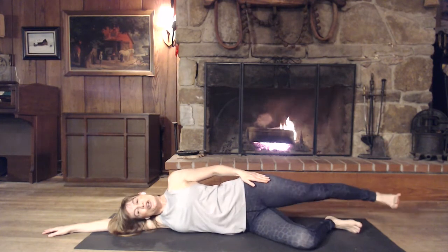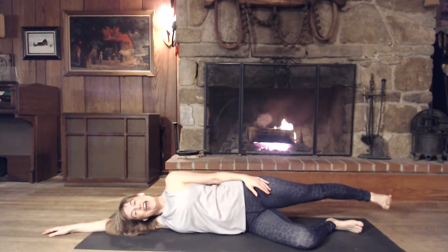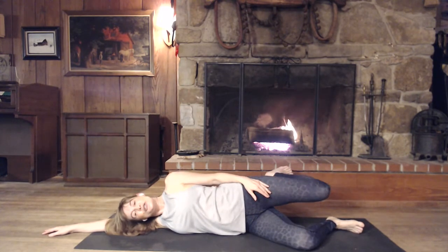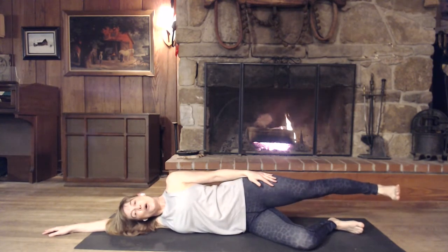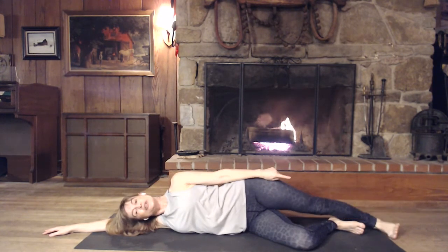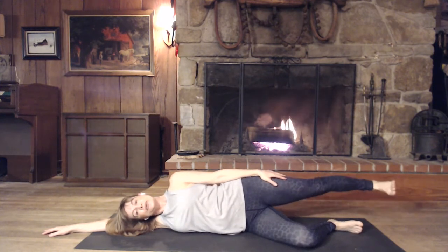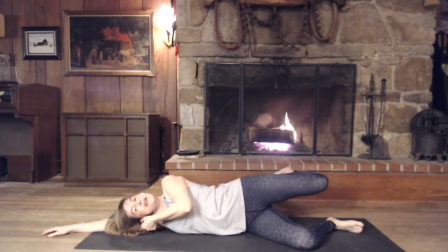Top leg, stretch it out. Make sure you've got some space behind you. Hopefully I have enough space. And you're going to pull your heel to your butt and relax it out. When you relax it out, you want to keep this leg parallel to the ground. Don't let it drop down. Keep that leg parallel to the ground, heel to butt, and relax. Heel to butt and relax.